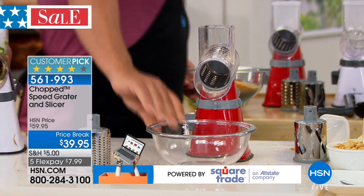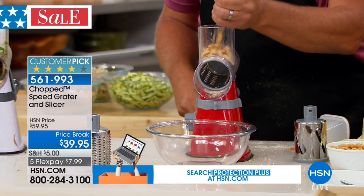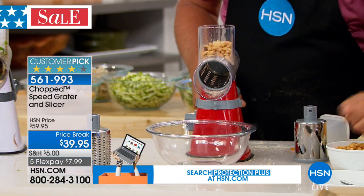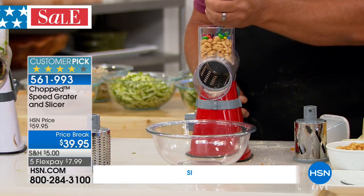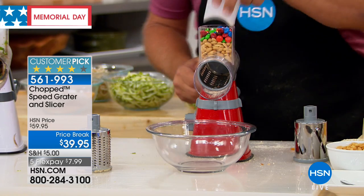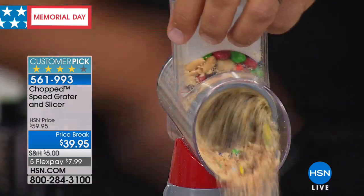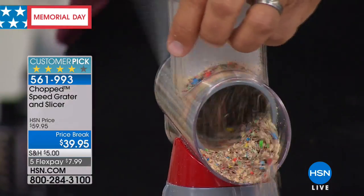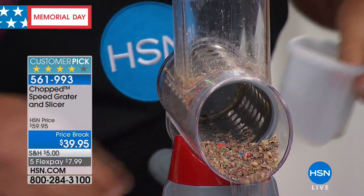Watch this, because we were mentioning the kids. Try this. Take walnuts, almonds, cashews, any type of nut, place it inside. Here, the kids, they'll love this. Add some peanuts or M&Ms together like this, and then with that pusher, look at this, for ice cream toppings, for cakes and pies. Whoa. Now you can grate all of that goodness right over the top of a cake or a pie. And I mean, just for ice cream sundaes.